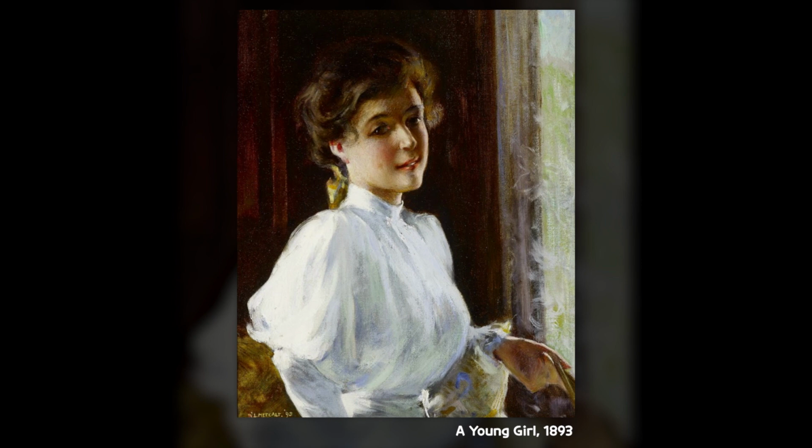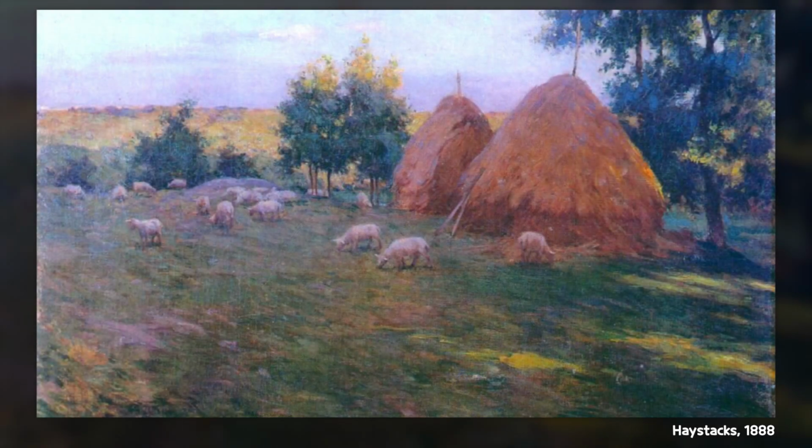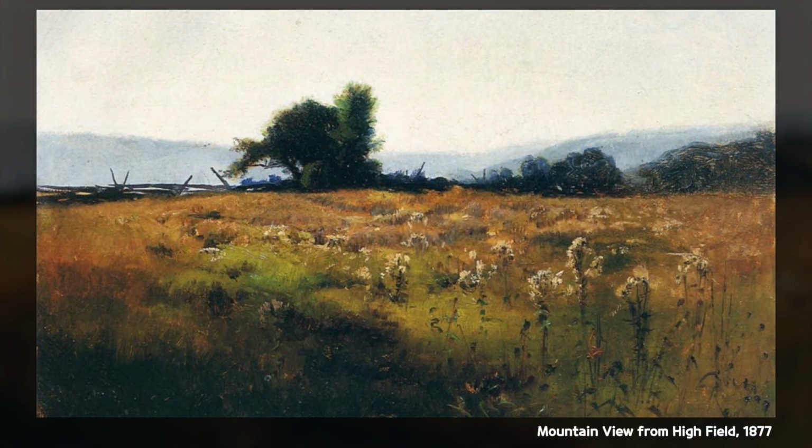Fourth, Impressionism. As a leading member of the American Impressionist movement, Metcalf was influenced by the French Impressionists and their emphasis on capturing the fleeting impressions of light and color. His works often have a dreamy, atmospheric quality that captures the mood of a particular moment in time.